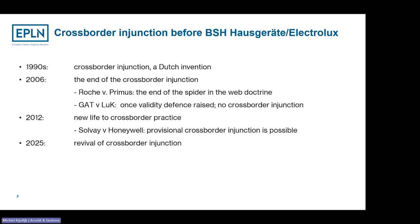And it's good news, since this year, cross-borders have been alive and kicking again, with the possibility of enforcing European and foreign patents in an efficient way in the home court of the defendant.